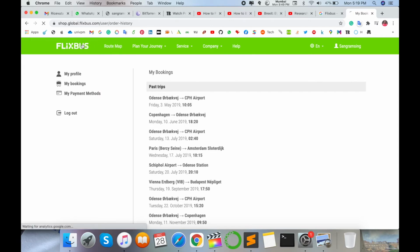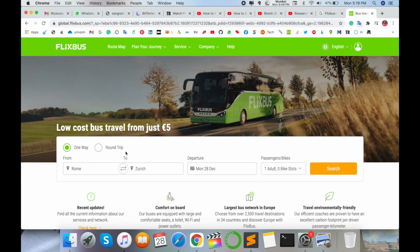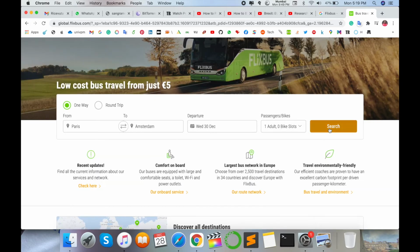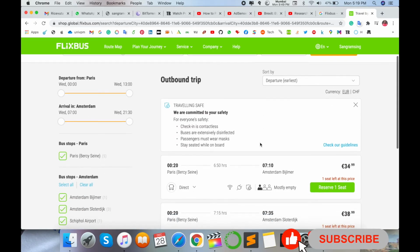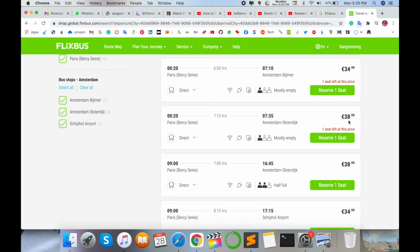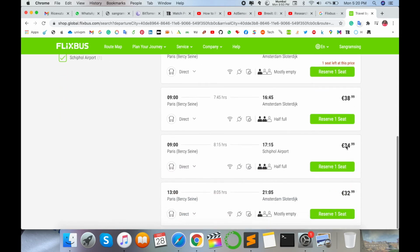So how to book a ticket? Suppose, for example, I book a ticket from Paris to Amsterdam, and I just select the date, suppose today, 30 December. Search, to see whether a bus is available or not. So buses are available, with different varieties. Prices like 34 euro, 38 euro. Some buses are in the morning at 9 o'clock, 38 euro, 34, 32. This one is the cheapest price. You can buy this ticket for an 8-hour journey.